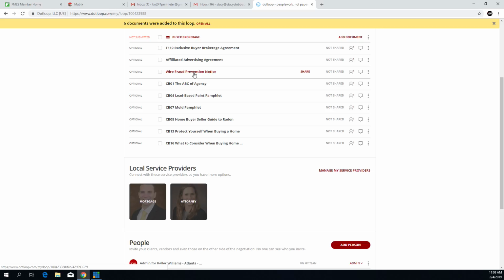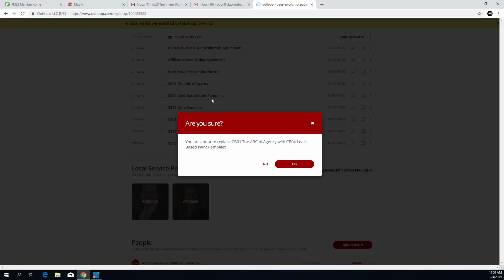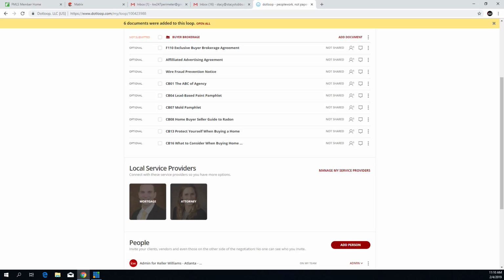If you accidentally drop it on top of another document instead of a gray empty bar, you'll get a pop-up that says, do you really want to delete this other one? And that's kind of your clue. Oops, I didn't do that right. Say no. Every time, say no. Let's see. I'll do it like this, show you what it looks like. See, I'm dropping it. Oop, are you sure? Say no. Okay?